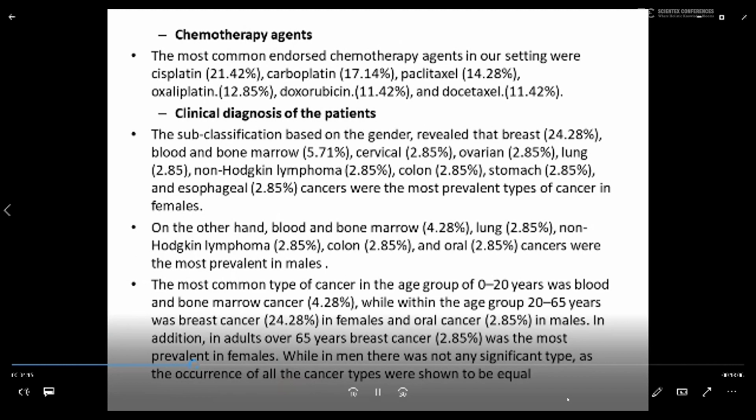The most commonly prescribed chemotherapy agents in this setting were cisplatin, carboplatin, paclitaxel, oxaliplatin, doxorubicin, and docetaxel. The most prevalent type of cancer in females was breast cancer, followed by blood and bone marrow, cervical, ovarian, lung, non-Hodgkin lymphoma, colon, and stomach cancer. Whereas in males, it was blood and bone marrow, followed by lung cancer, non-Hodgkin lymphoma, colon, and oral cancers.